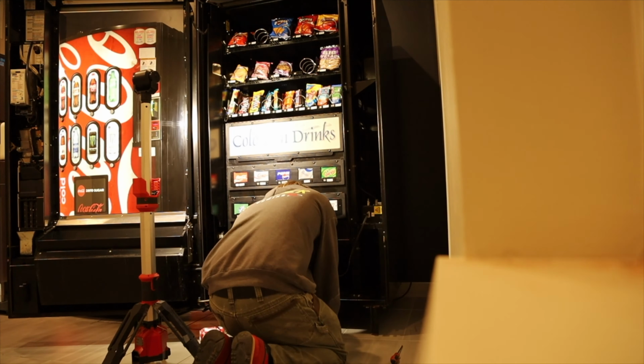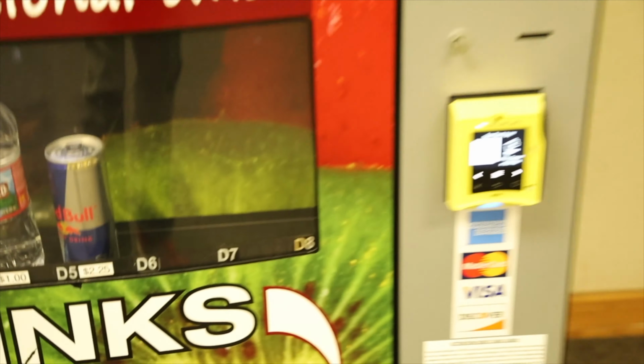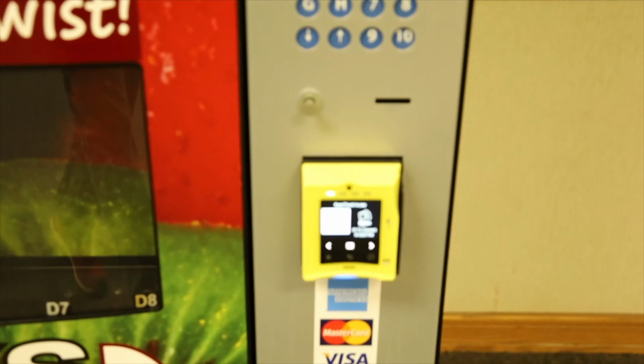All done. I got Red Bull and water in there. Got all the prices down. Got the new NYIAX credit card machine installed, and the new bill acceptor right there. This thing is working 100% now. Shouldn't have any problems with it in the near future.